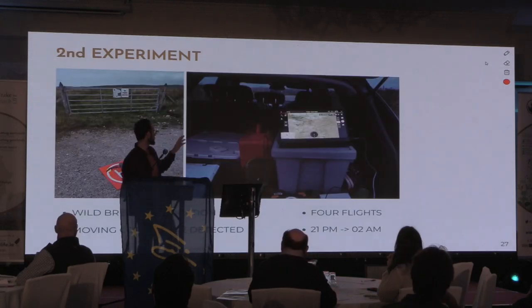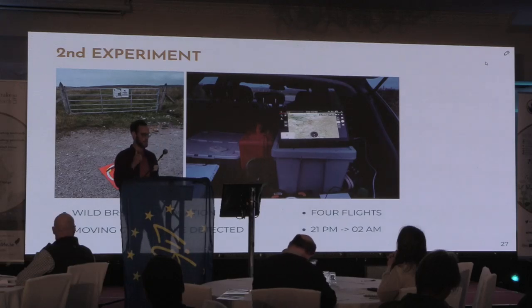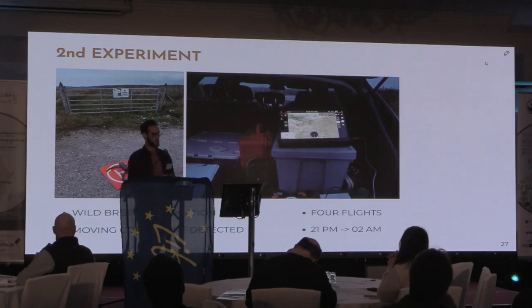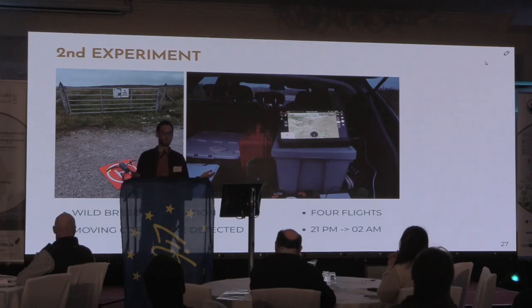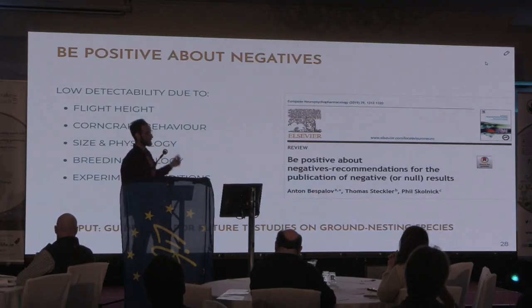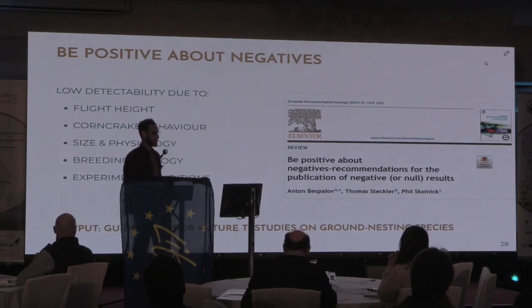So we carried out a trial in the wild in July last year between 9 p.m. and 2 a.m. with 4 flights. We didn't detect any. We detected a corncrake, but it was moving through the vegetation quite quickly, and we lost it pretty much immediately. So we didn't get the results we wanted, but we are positive about our negative note.